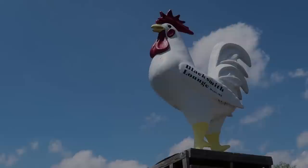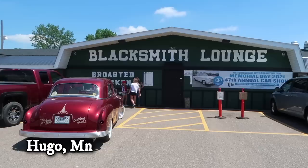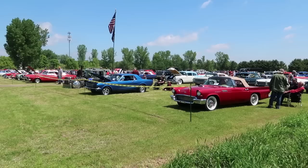We are in Hugo, Minnesota at the Blacksmith Lounge. They have a huge car show here today. I heard it's one of their biggest car shows that they've ever had here. There's over 350 cars here, I think, today. So there's a ton of cars here, so let's get to it, guys.